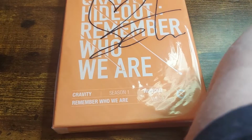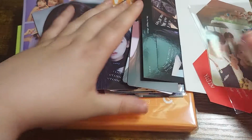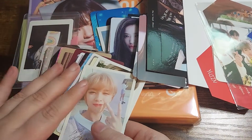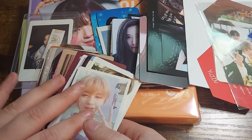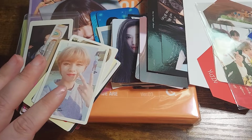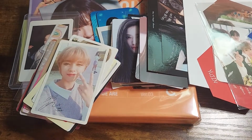And we also have all of this. It is a lot. I have a lot. I am going to be filming a photocard sorting video when I get home tonight.